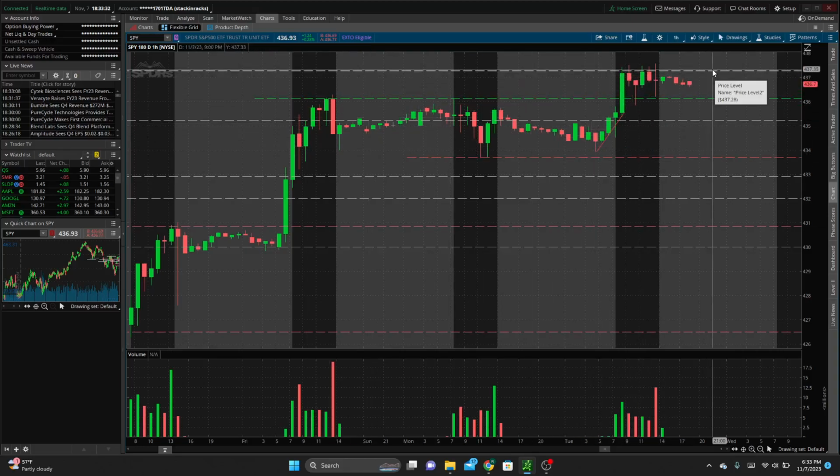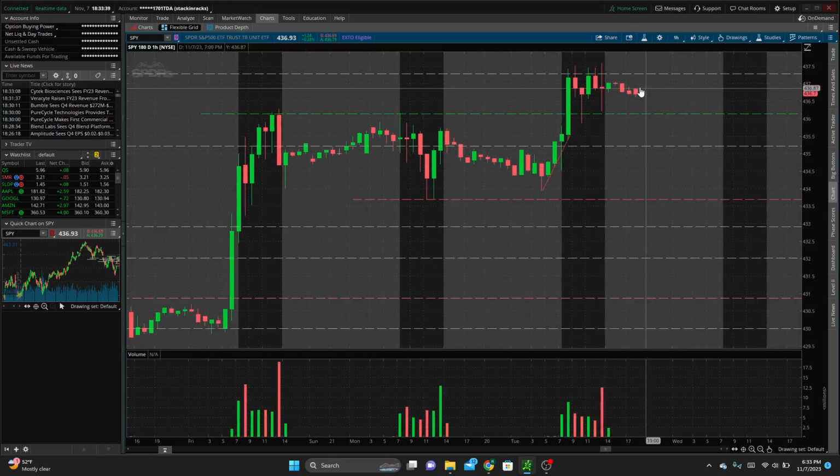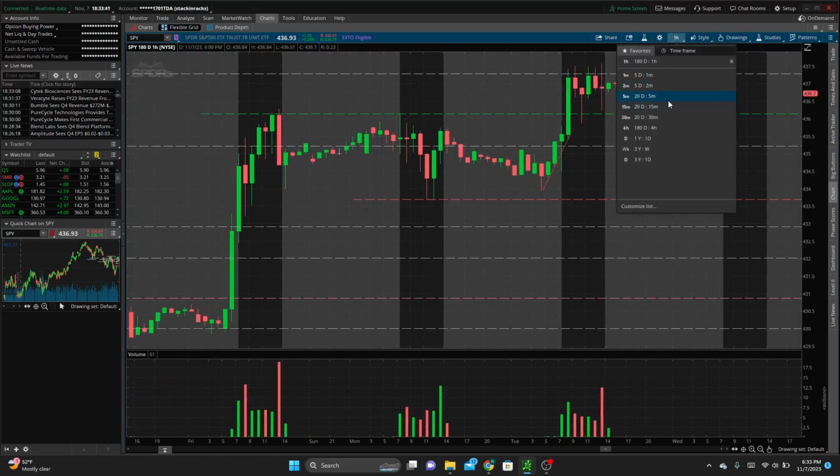We'll see if we get through this 437.3 level and continue that push up, or if we reject from here. But those are the levels I was watching. I was watching either a break to the upside or the downside. I also have this 435.2 level in here that I was watching.